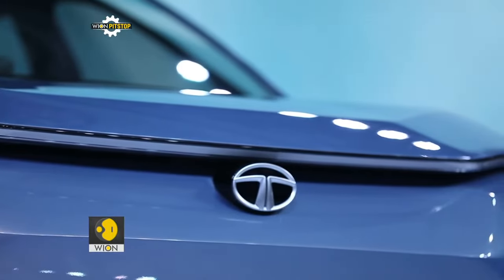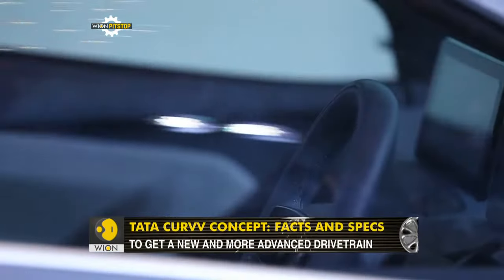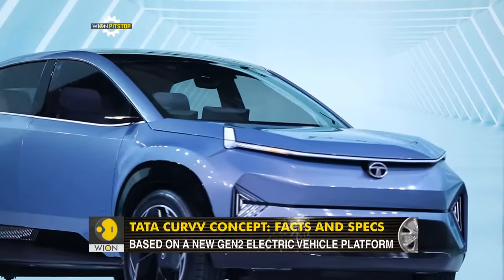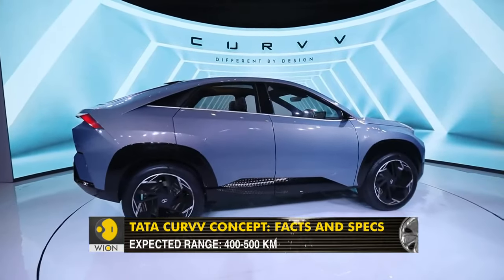The Curve concept also introduces a new second-generation EV platform, which according to Tata, will be able to pack more battery power inside. So another thing that we can expect is a range of about 400 to 500 kilometers on a single charge. Aerodynamics play a huge role in the efficiency of an EV, and that has been taken care of very well in the Curve concept.